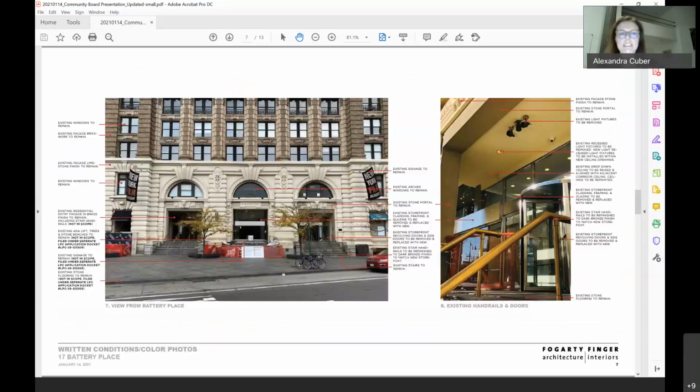So you can see here this view again of the whole facade. This you can see is kind of in the shadow of the facade because it's recessed back. And you can see we are not doing anything to the facade, nothing to the windows above on the second floor. The only scope of area is really to remove this storefront here in the back and clean it up a little bit.